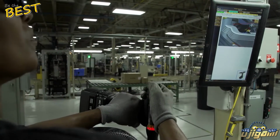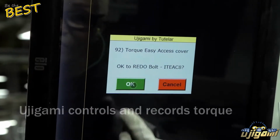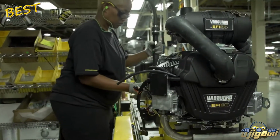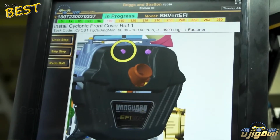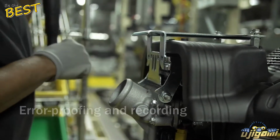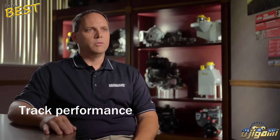We also have electronic DC torque controllers out there, and Ujigami records each one of those torques as we fasten the bolt onto the engine. And it also will not let the operator go to the next screen if we do not get a good torque. So all of that is rolled into informing the operator, error-proofing, and then recording data so we can track performance moving forward and do continuous improvement.